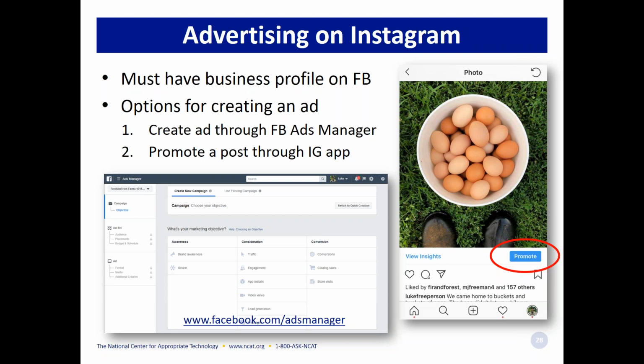We've talked about strategies for organically reaching a new audience, organically ensuring that people can see your posts. But there are some options for spending a little bit of money to boost posts or advertise to help grow your audience that way. So the first step with advertising on Instagram is to have a business profile on Facebook, which is something we've been talking about.